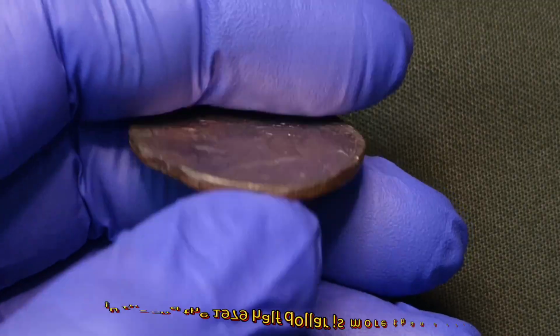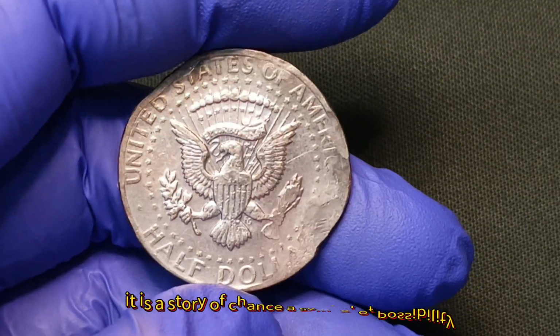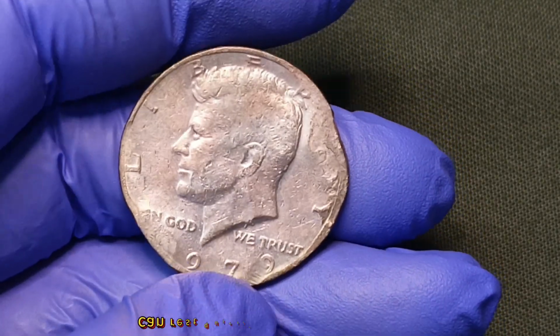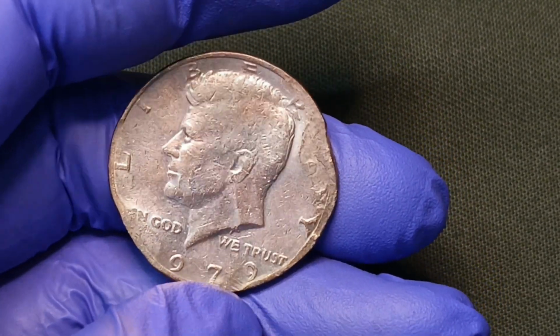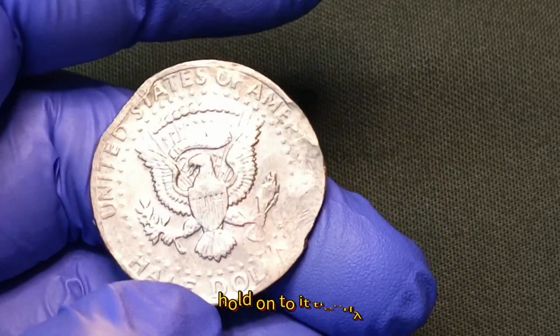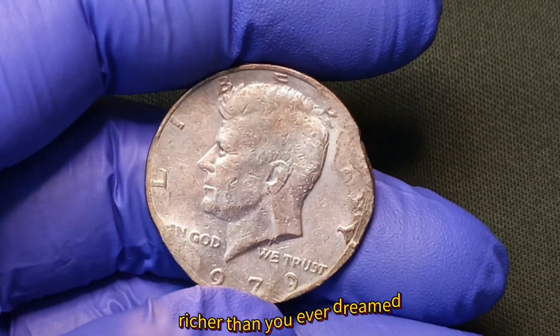In the end, the 1979 half-dollar is more than a coin. It is a story of chance, a symbol of possibility, and a reminder that life-changing fortune can rest quietly in the palm of your hand. If you are fortunate enough to discover one of the ultra-rare examples, hold on to it tightly. For you may be holding the key to a future richer than you ever dreamed.